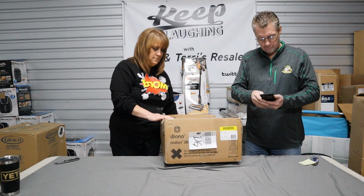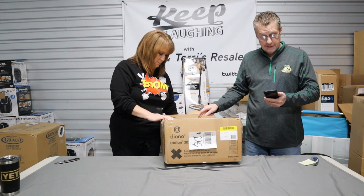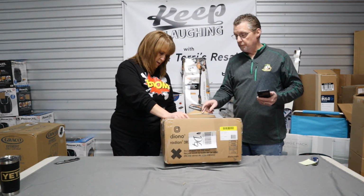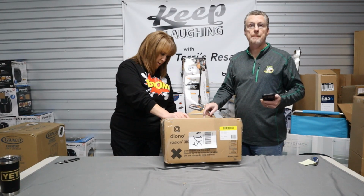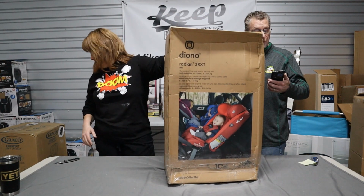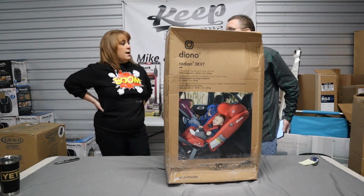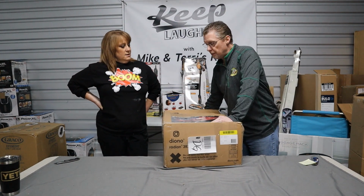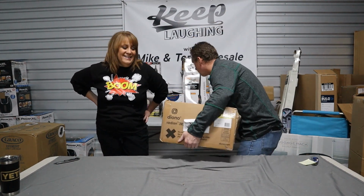Wow, red. It's on sale. So it's regular $330 at Bed Bath & Beyond or Buy Buy Baby, which is owned by Bed Bath & Beyond. It is on sale right now for $280 today. Okay. $280 today. Or $150 at Mike & Terry's resale.